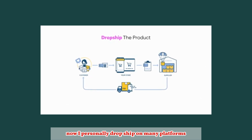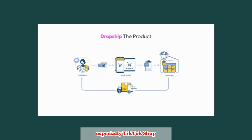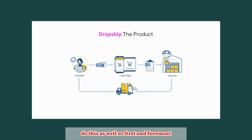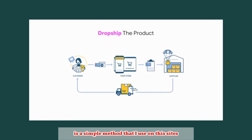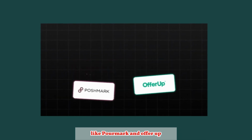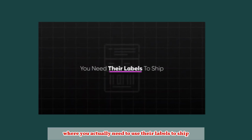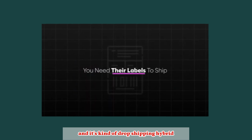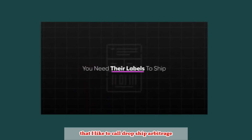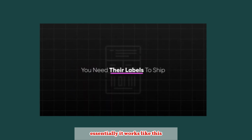Now, I personally dropship on many platforms, especially TikTok Shop, and there's actually two ways that you can effectively do this as well. So first and foremost is a simple method that I use on sites like Poshmark and OfferUp, where you actually need to use their labels to ship, and it's kind of a dropshipping hybrid that I like to call dropship arbitrage. Essentially, it works like this.